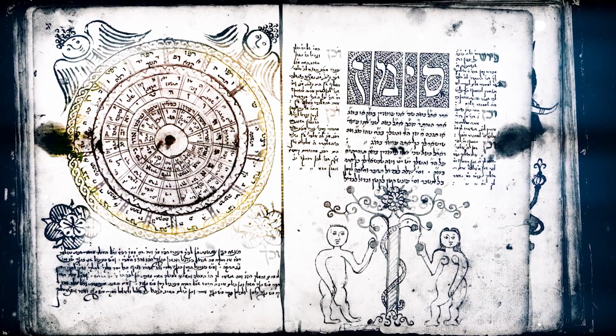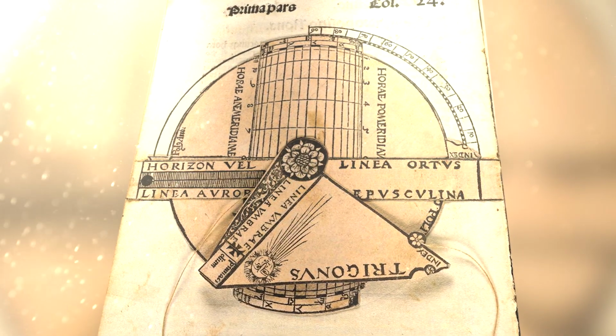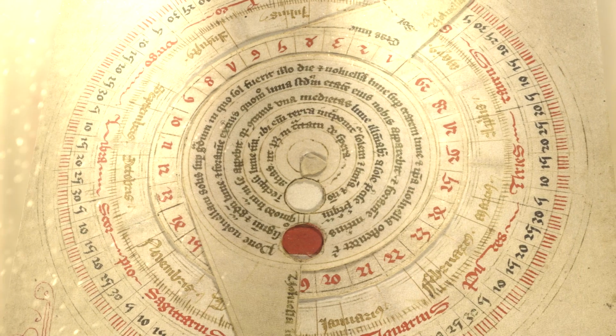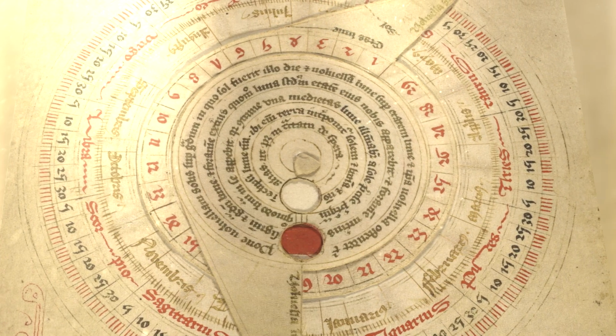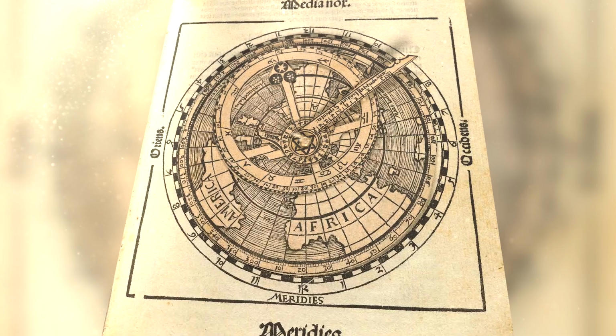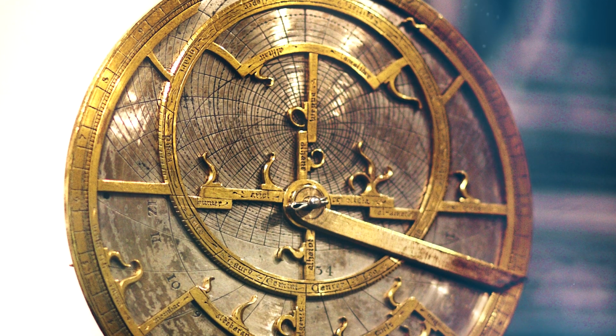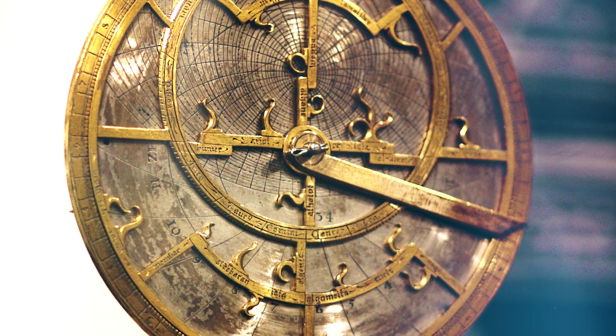Interestingly enough, Jews were not the only ones using these volvels. In fact, some of the earliest examples are found in volumes of Arabic and Persian astronomy. They could be considered a very early version of an analog computer. A similar tool, called an astrolabe, was already known in ancient Greece.